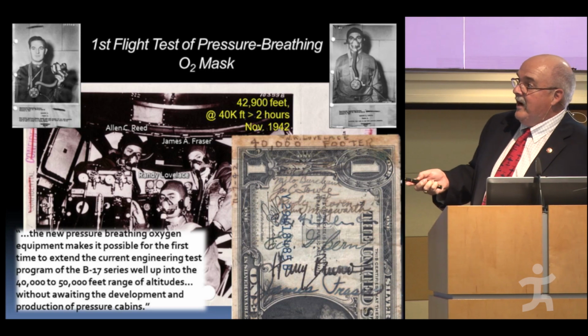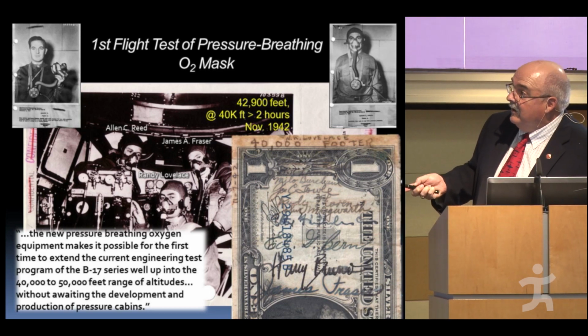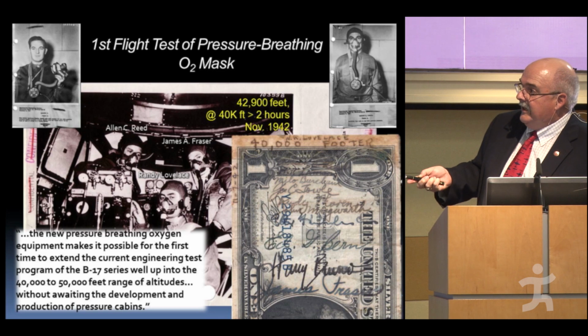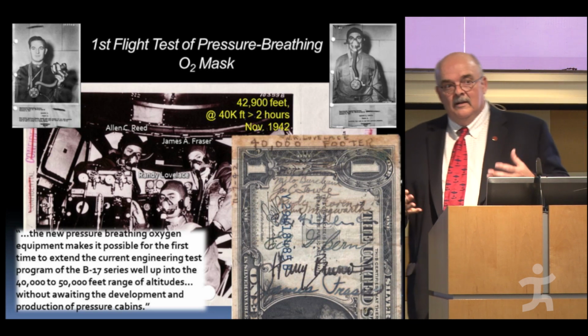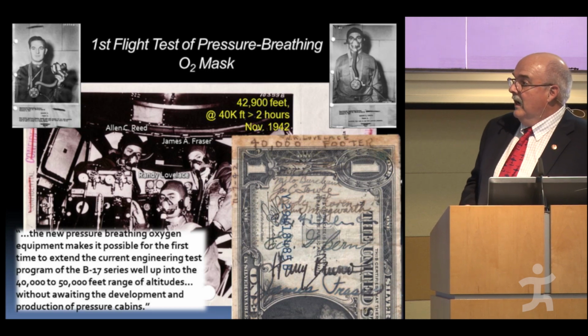So this is Randy Lovelace's 40,000 foot snorter. And on here, it's hard to see, but here's Reed, who's the pilot here. Down here is Jim Frazier. And then this is kind of like a who's who of Boeing and Lockheed aircraft companies. They had a post-flight debriefing figuring out how they could get their P-38s and their B-17s up to 40,000 feet.